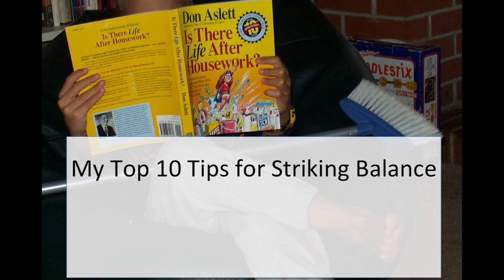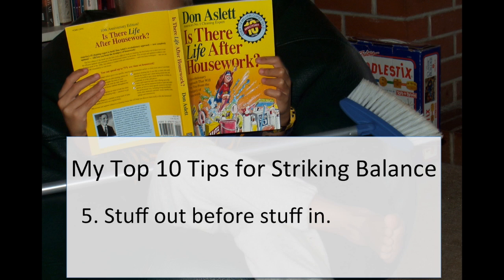And 5, get rid of some stuff before you bring in more stuff. For example, if we're going to buy some school clothes or new toys or anything, we need to see what can go out to make room for the new.